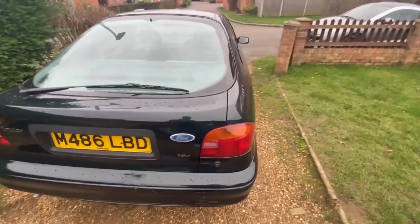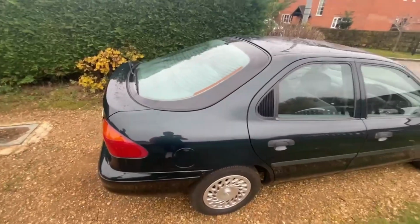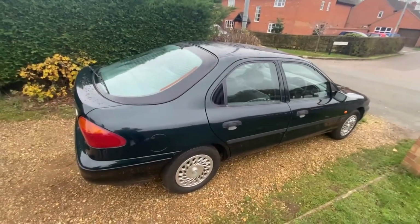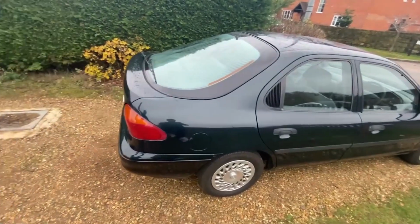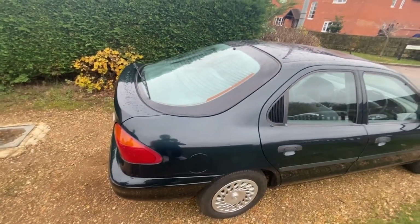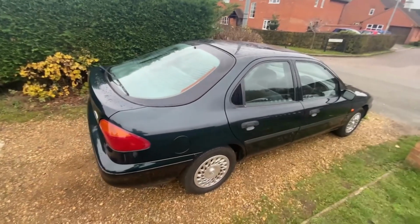So it's got just a few bits that you're going to address? It's going to need a couple of bits and pieces, the typical Mondeo issues that you get with it. This bumper's going to get replaced because it's cracked and there's a piece missing on the other side. And the colour, it looks sort of black, but it's a green, isn't it? It is Tall Mallard Green.